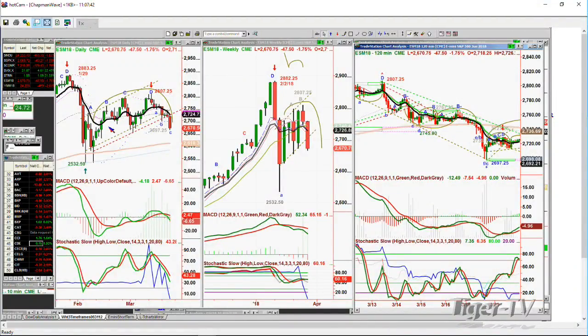Let's go through the numbers. The S&P E-mini is down 47 at 2670. It made a high at a peak D top. What is the peak D top? It means from the lowest, most obvious low bar, you merely count each successively higher peak. And when you get to the fourth highest peak, that's where you start to see other things happen.